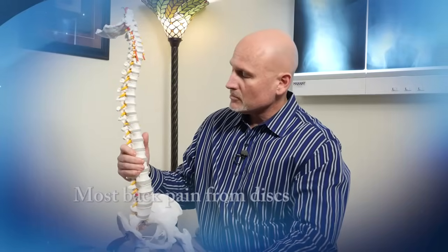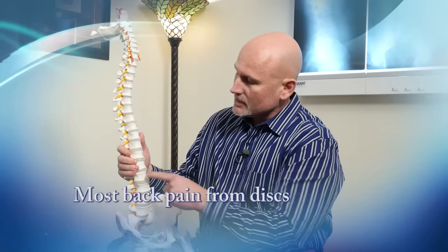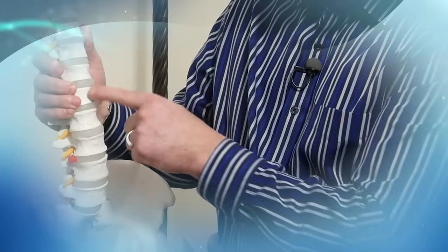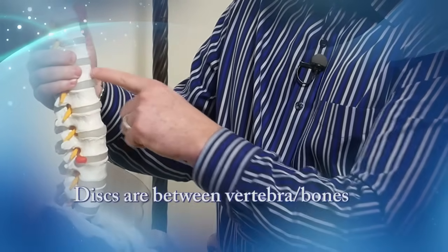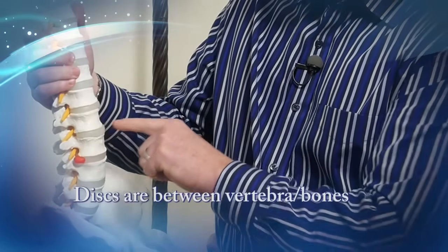Most back pain comes from the discs. And the discs are basically the cushions that sit in between the vertebrae, or the bones in the spine. So here we have the vertebrae of the lower back. We call this the lumbar spine. And in between each one of these vertebrae, which are the bones, we have the soft discs.